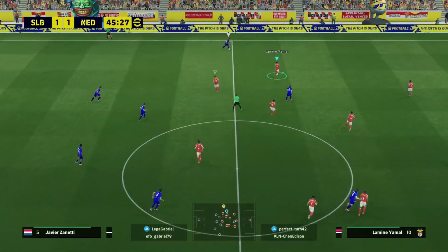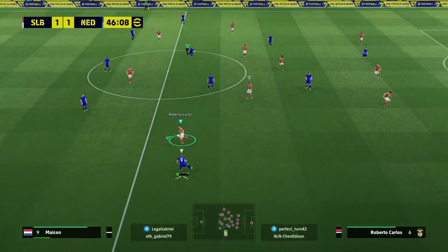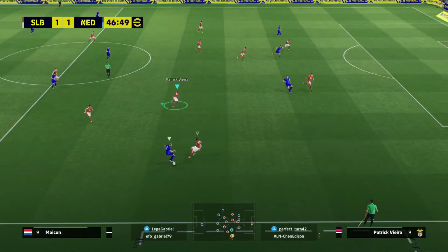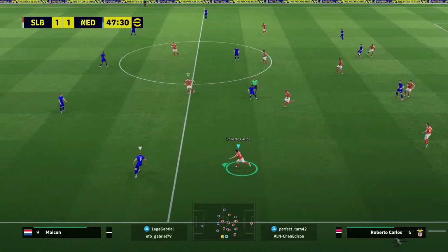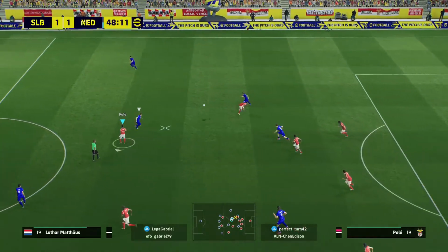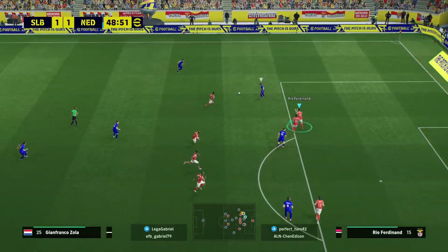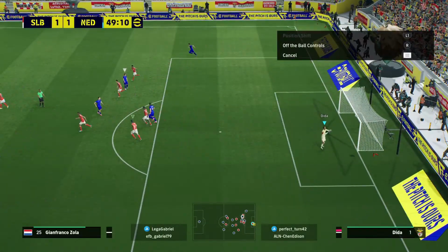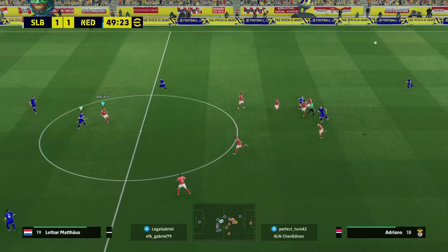Second period then underway. Cannavaro, distributed tidily. Oh, well played, well sorted out. Knocks it out wide, played back in, shoots! Oh, nice, just not quite. He actually looks pretty annoyed with himself there. He's usually better than that.